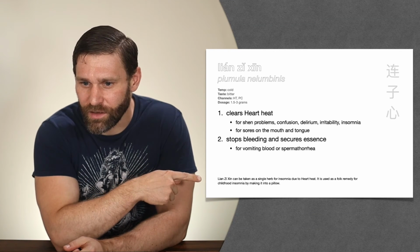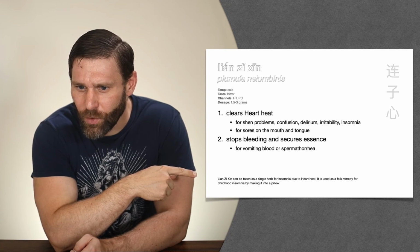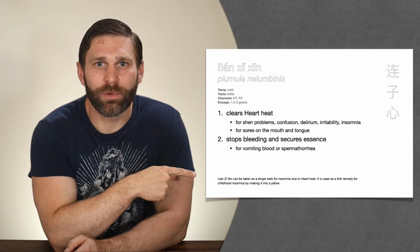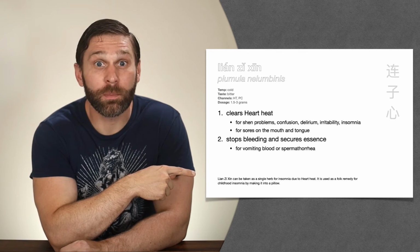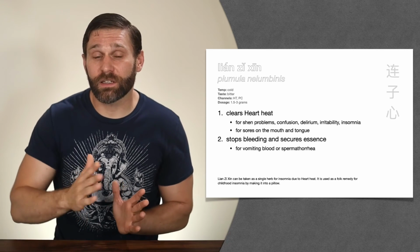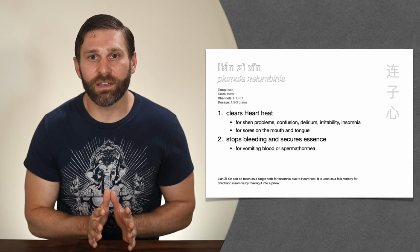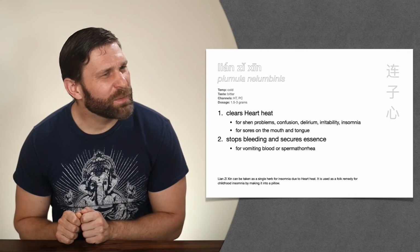Oh yeah, that's in the note down there. Lianzixin can be taken as a single herb for insomnia due to heart heat. It's also used as a folk remedy for childhood insomnia by making it into a pillow. I might be misremembering this, but I believe this is called upside down sleeping pattern. So if you have upside down sleeping pattern in children, this does not mean that the child is physically upside down, but that you have a child that is sleeping during the day but awake at night. And I'm assuming that this means infants.